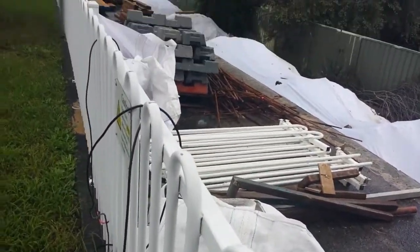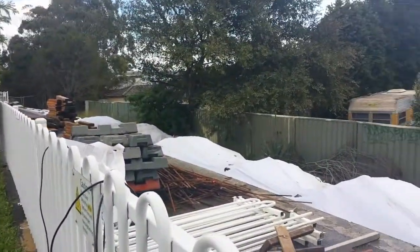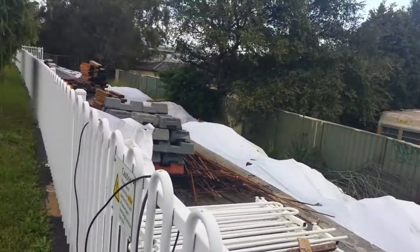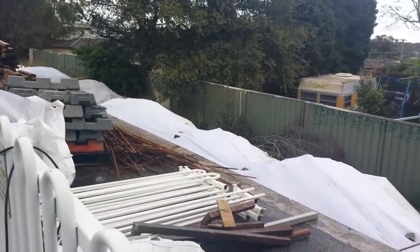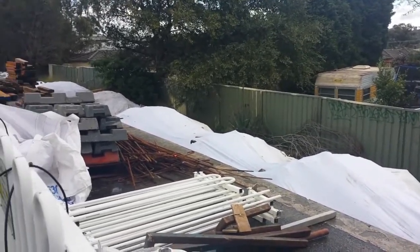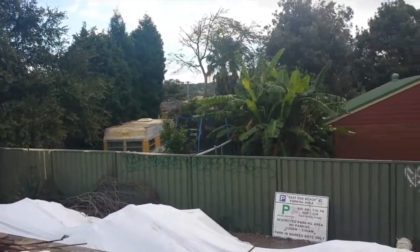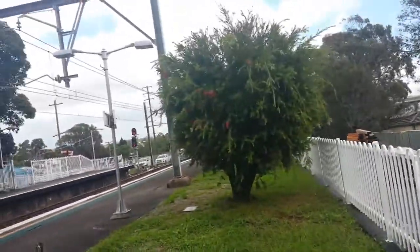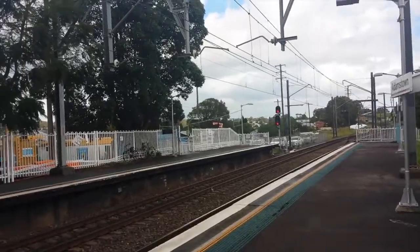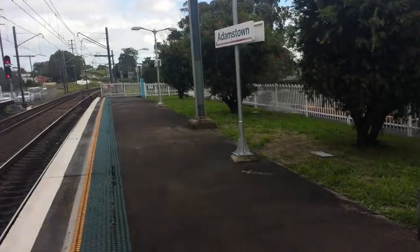There is an additional platform which is dilapidated, old, hasn't been in use for many years by the looks of things, and it's currently being used to store what appears to be new and old equipment for the upgrade that's happening here. I presume this is platform 3, but I'm not entirely sure. You've got a grass section for a little tree. It says platform 1 there somewhere. This is platform 2. Anyway, that's it pretty much.